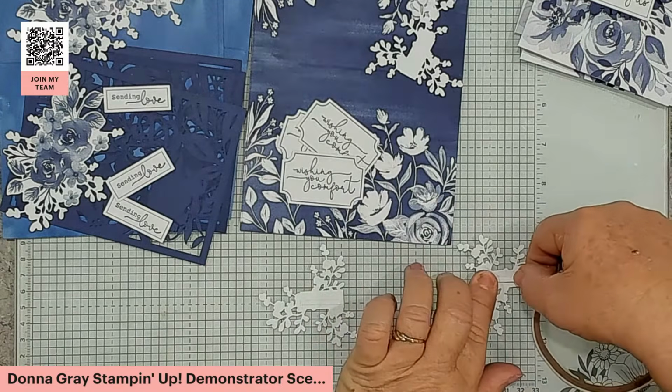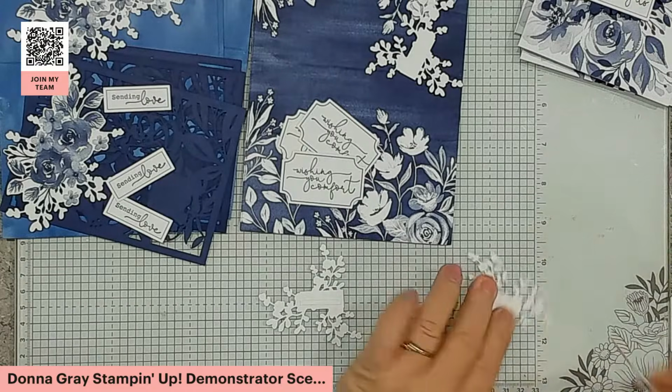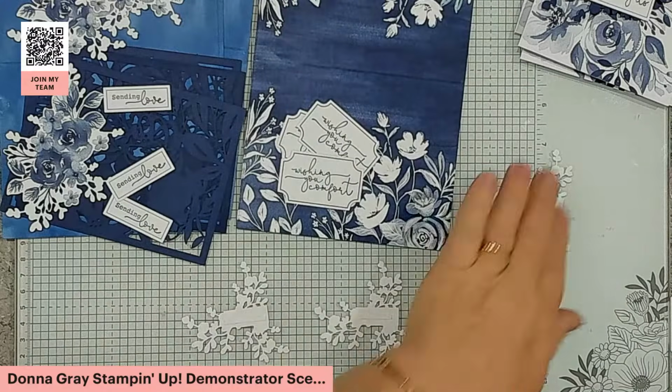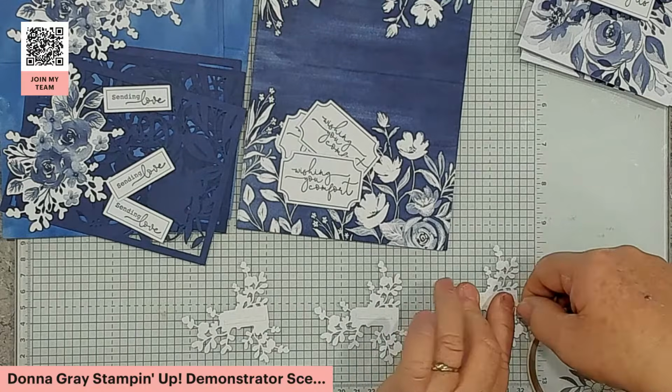Okay, that one. That one. And we need to get it around the right way. Make sure we've got all these going the same way. That one, and this one. Okay, so we've got them all going the same way.